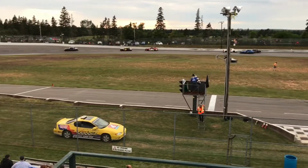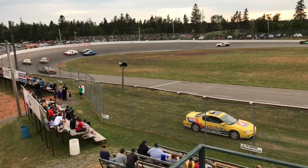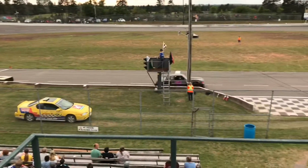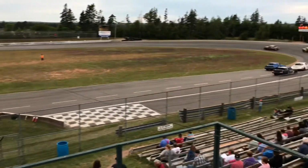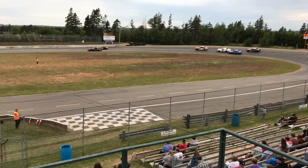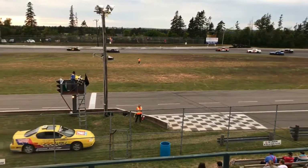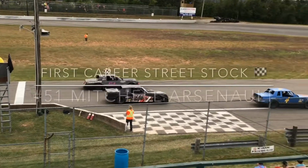Continue to put that hard work, those blood, sweat, and tears into that car, and it is paying off here tonight as the 51, Arsenault, looks to grab that semi-win. Mitchell Arsenault.